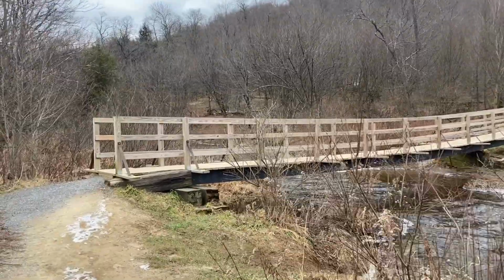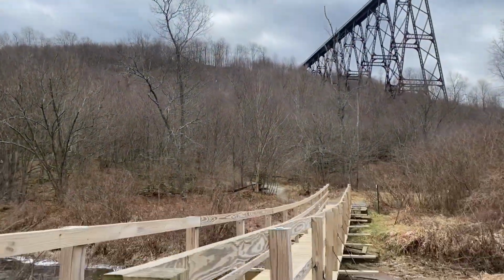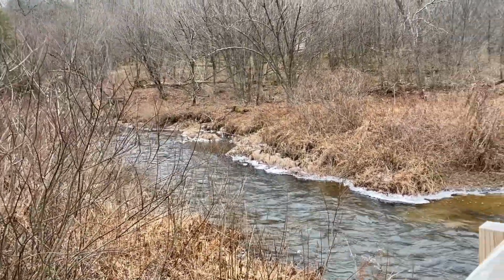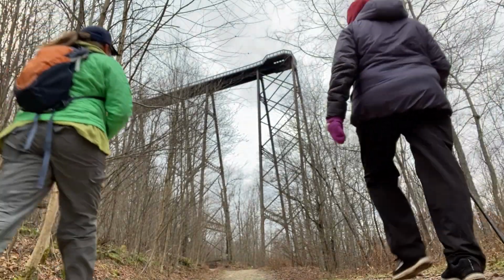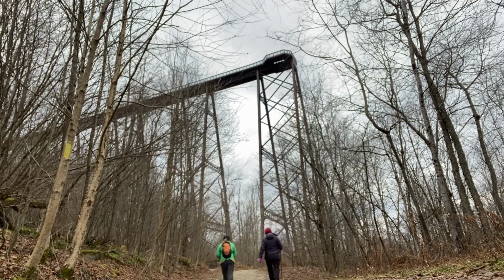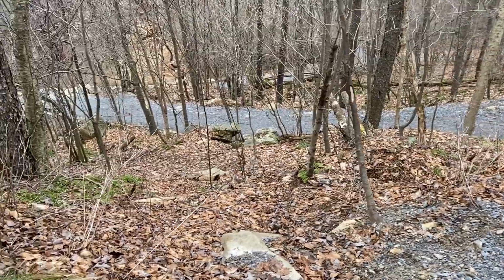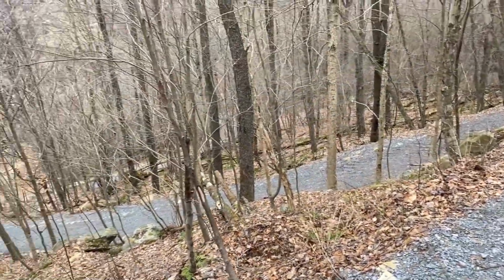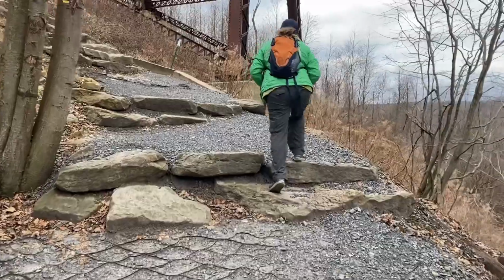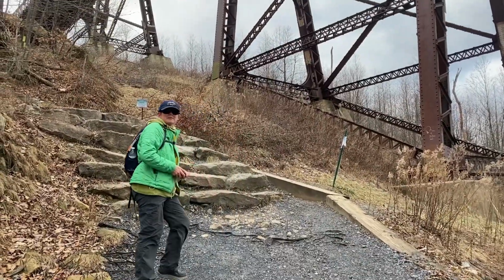Alright, so we are getting ready to head back up the mountain, crossing over this cute little bridge, heading back up there. So yeah, you can see it zigzags down, down, and then zigzags back up. Whew. It would almost be impossible without these steps.